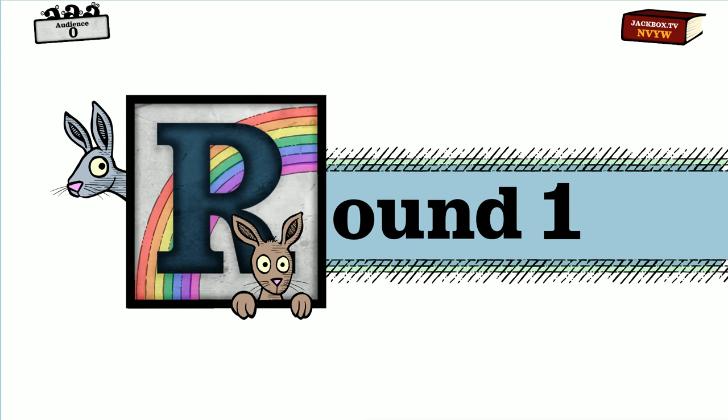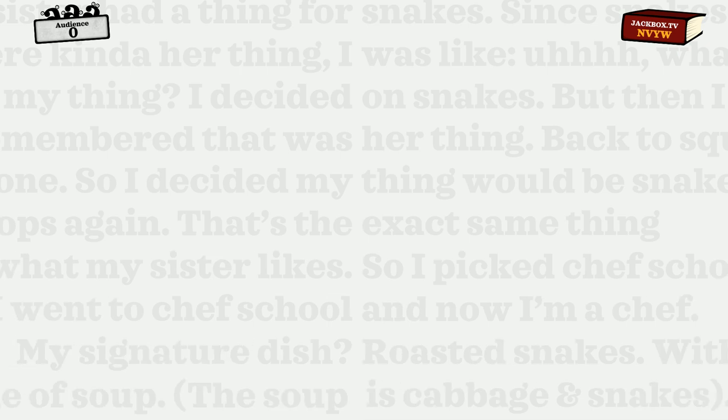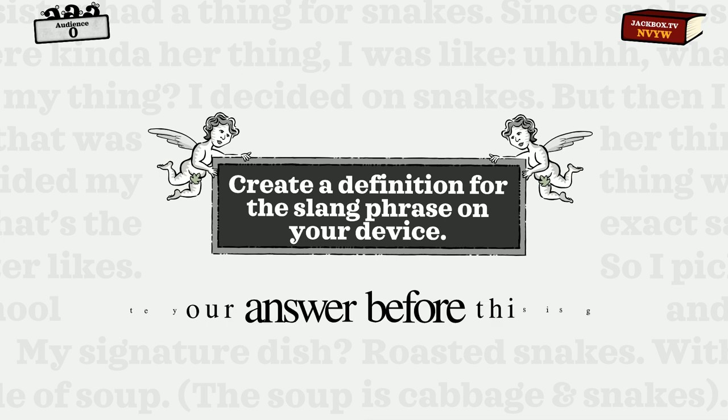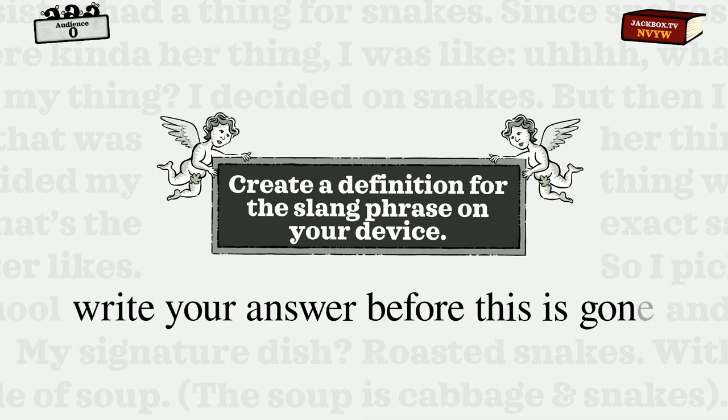Right now, you're getting a new phrase sent to your device. Write a definition for the piece of slang on your device. I believe that you can do this. Of course, I believe in a lot of wacky things, like a dog who can do Irish dancing.